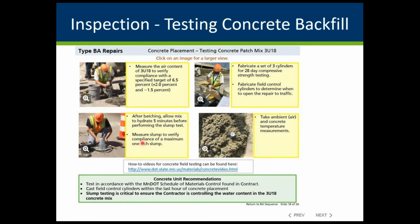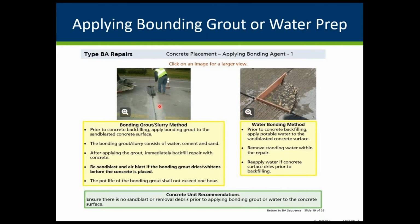The biggest thing right here is we say take the slump test at 5 minutes. It's a high cement mix, 835 pounds, I believe it is, per yard. So we allow that to hydrate for 5 minutes, and we require 1 inch slump or less. That's pretty much our only way that we can keep track of the water, and we're pretty strict on that 1 inch.